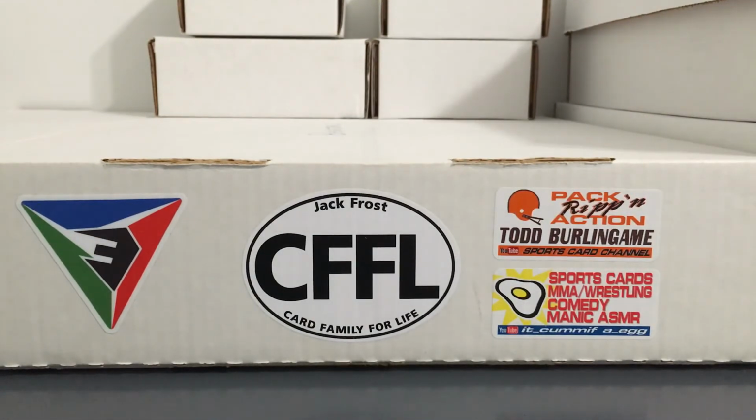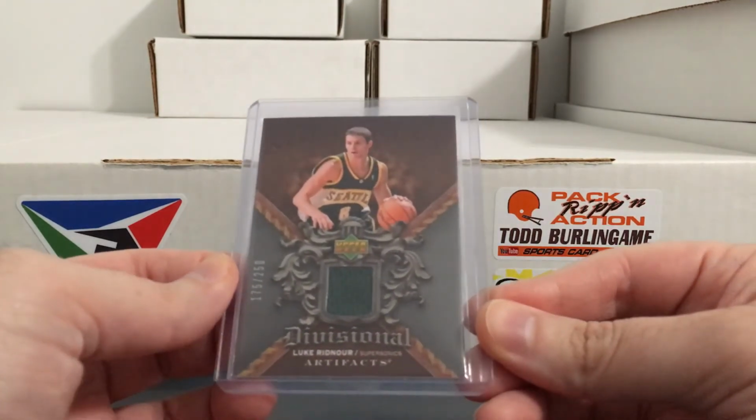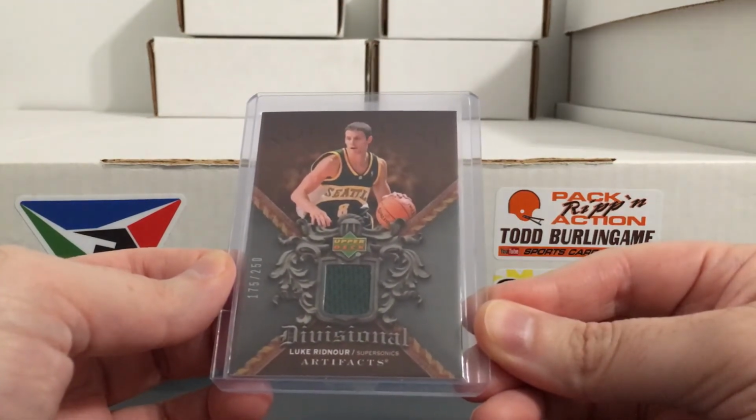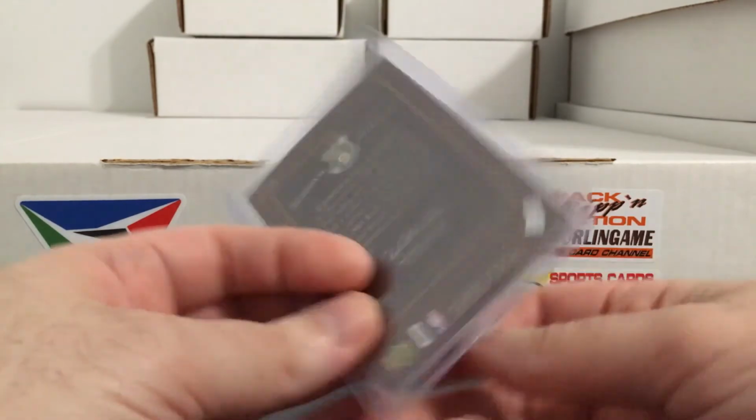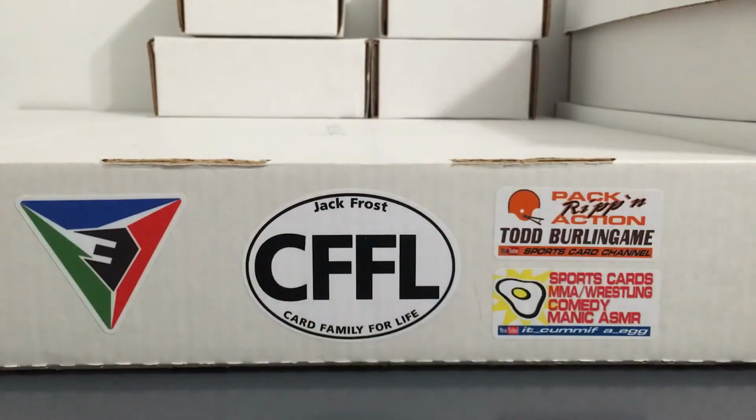And I included a hit for the Seattle Supersonics, even though they don't exist anymore, but I had a Sonics hit, so figured I'd show it. Jersey card of Luke Ridnour. I remember my friend was really high on Luke Ridnour, thought he was going to be a star.